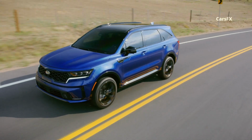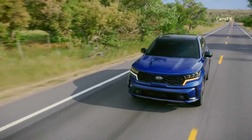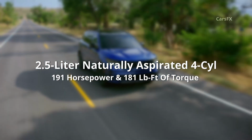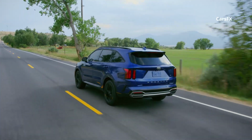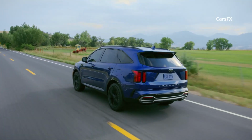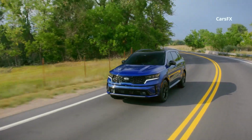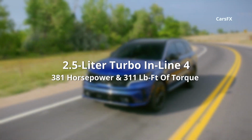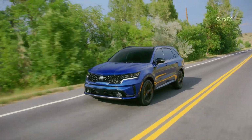Under the hood, 2 engines are on offer, each of which is paired to a smooth shifting 8-speed automatic transmission. The base engine is a 191 horsepower naturally aspirated 4-cylinder. It will get you from point A to point B without any issues, but it lacks conviction when you stomp on the gas pedal. For a more energetic drive experience, you will want the available 281 horsepower Turbo 4. Whether you are driving around town or on the highway, it delivers much better acceleration.